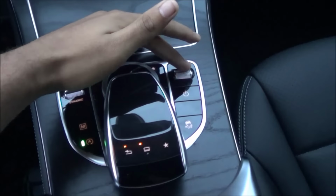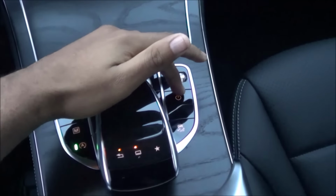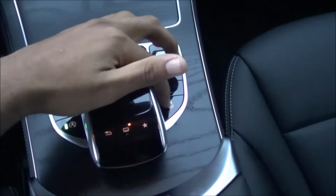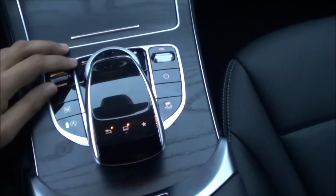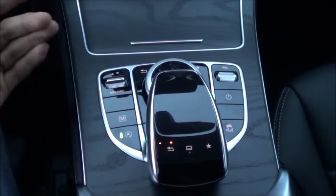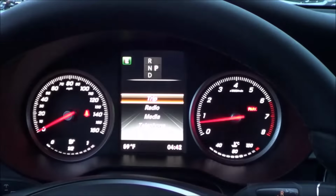Right here we also do have your volume button for the command interface, and then you could turn the radio off or on if you would like. And then you have your traction control off button right there too. And then you have your dynamic select. You could switch between the different driver selectable modes.